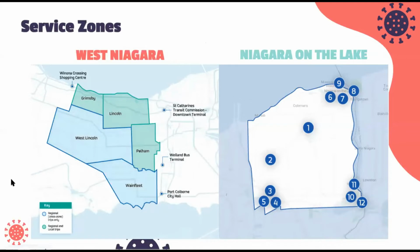And here I included some pictures of the service zones where this service is being offered. So on the left side, we have the West Niagara, and here we have some of the areas demonstrated. And then on the right side is Niagara on the Lake, where there's a border outline that's kind of inside of where the service is offered. That's where you can get picked up or dropped off.